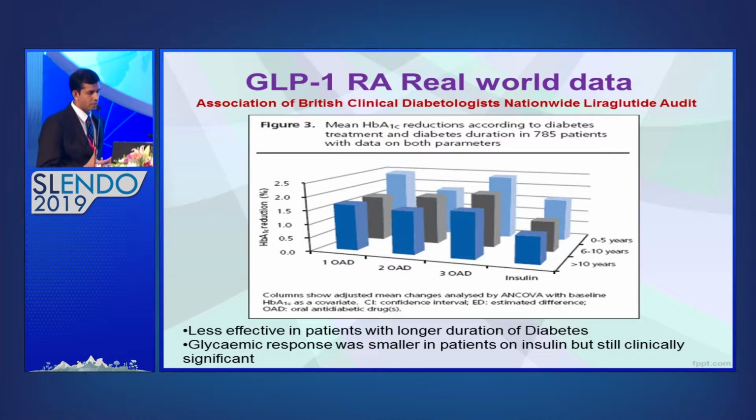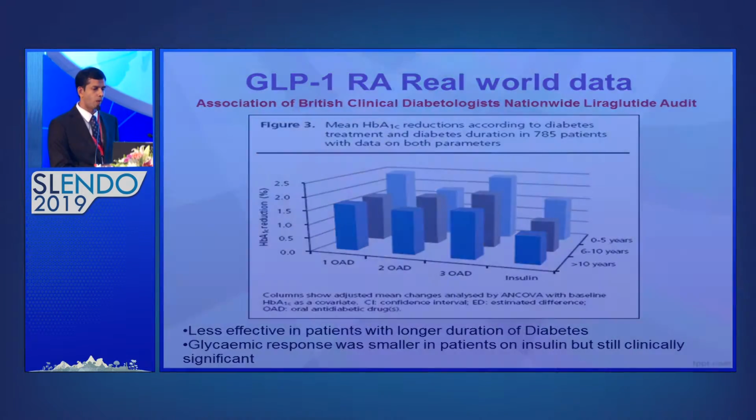So if you have low beta cell mass, the expected effect is going to be lower. However, the clinical effects you get with adding liraglutide to insulin are still clinically significant. So it means that you can use it, but the message is if you start them early, you are going to get a more robust effect with these agents.